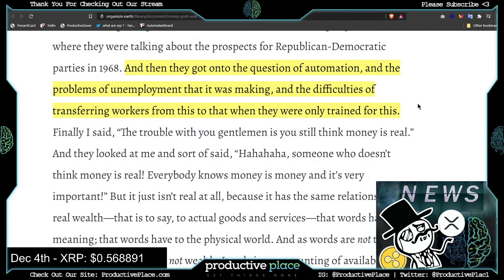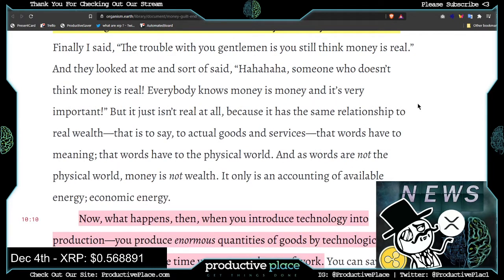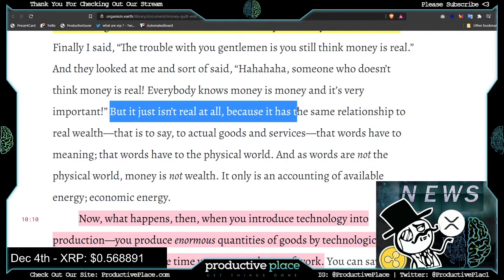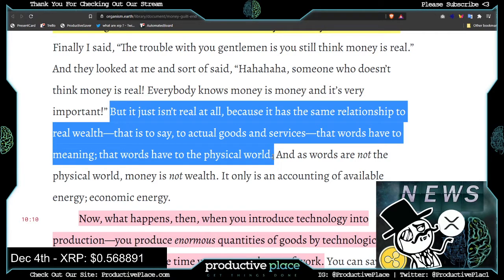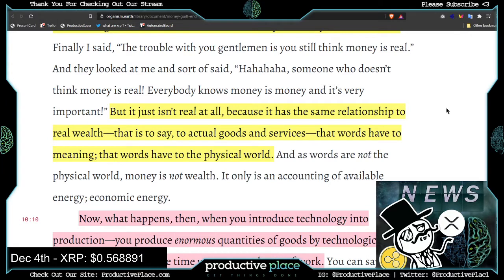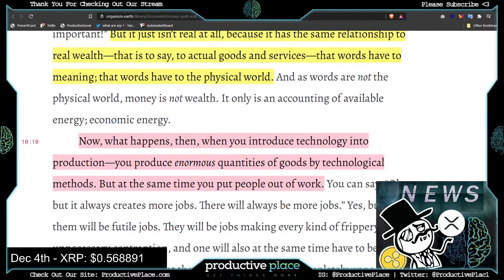And they looked at me and sort of said, oh, someone who doesn't think money is real, because everybody knows money is money and it's very important. But it just isn't real at all, because it has the same relationship to real wealth, that is to say to actual goods and services, that words have to meaning, that words have to the physical world. And as words are not the physical world, money is not wealth. It only is an accounting of available energy, economic energy.